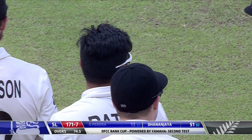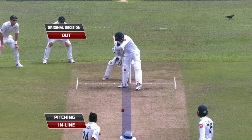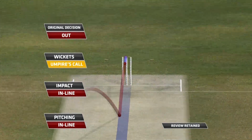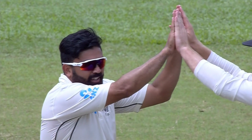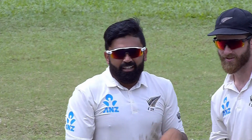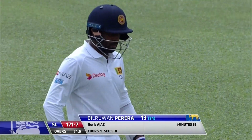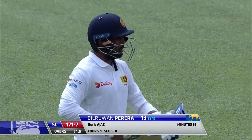171 for 7. So Dilruwan Perera has been sent on his way. On the back foot, just rushing onto him a bit more. Just clipping the top. It's an umpire's call. So New Zealand have got their breakthrough this morning. They were cribbing. Why doesn't he have that straight ball? Will just deliver to get rid of Perera for 13. 171 for 7.